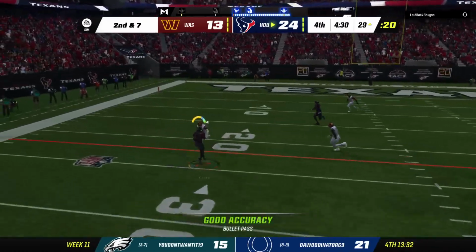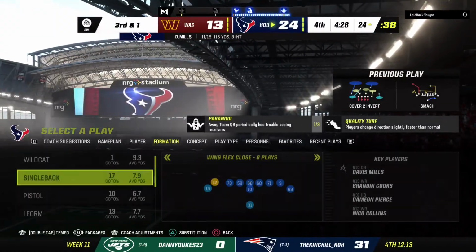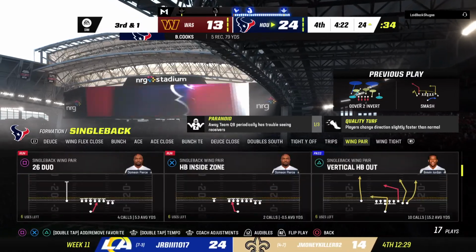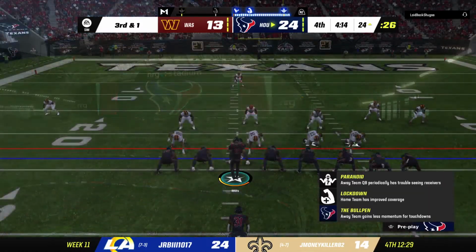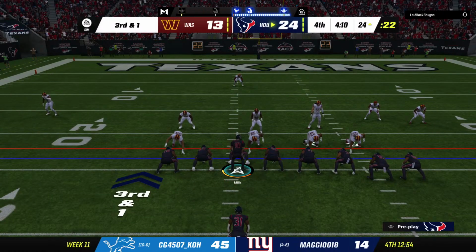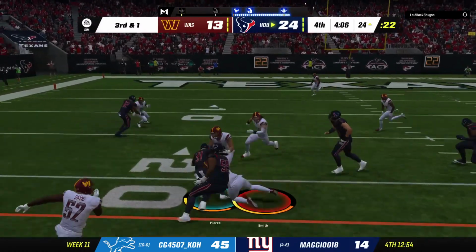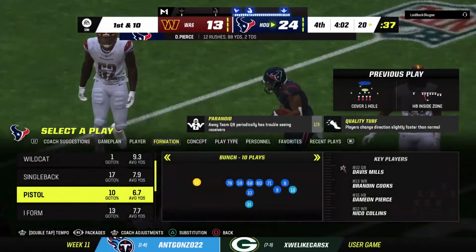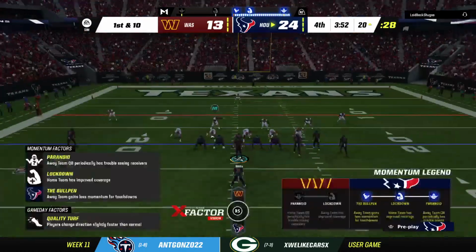Mills to throw it. It's caught left side by Cooks, and they're going to move it down to inside the 25. Heavy set out there on 3rd and 1. Pierce will try to pick it up, and he will have the first before he's brought down right on the chalk of the 20. A gain of 4 that time as the drive continues.